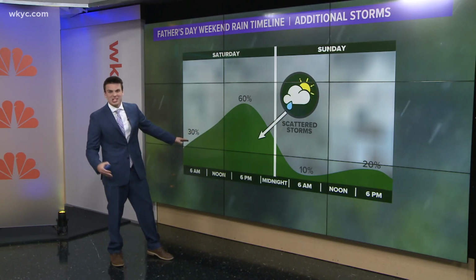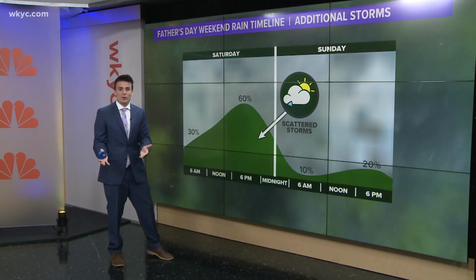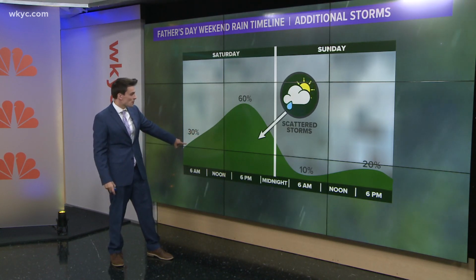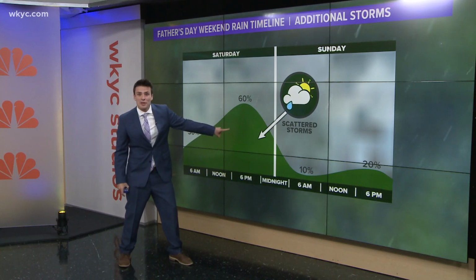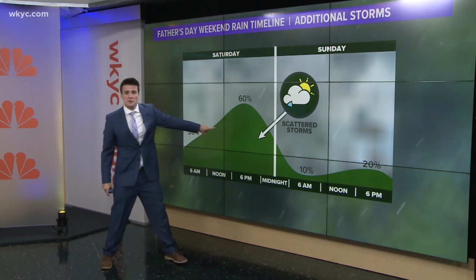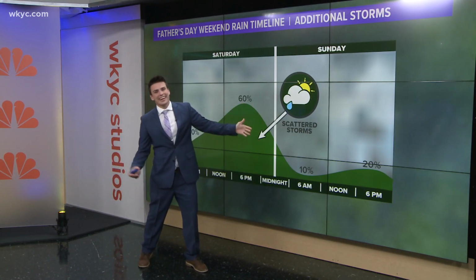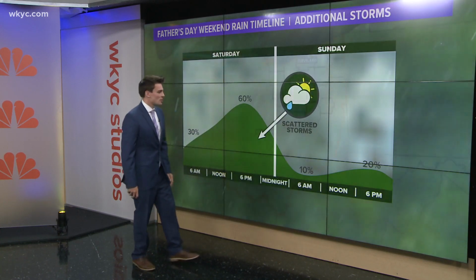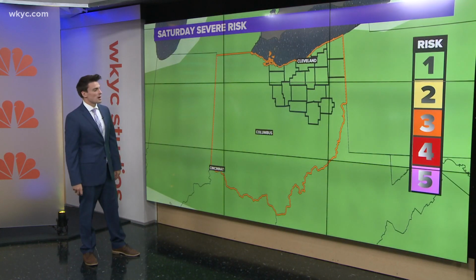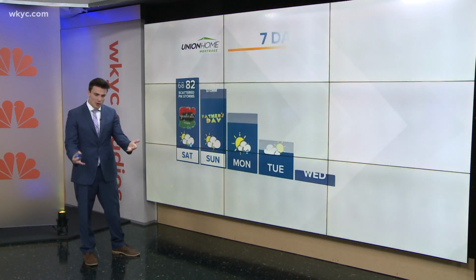In the morning, there could be a leftover shower, but like Betsy was just talking about, maybe not a big deal anymore once we go into the overnight hours and early into tomorrow morning. By tomorrow afternoon, there could be a few more pop-ups. The same boundary, the same system is kind of sitting over us, but the severe potential doesn't look as bad. Then for Sunday, for actual Father's Day, there's about a 20% chance for a quick pop-up, but overall the chances look a lot lower. The severe risk for tomorrow, just a level 1, that includes all of Ohio. So we'll be watching closely for you guys.